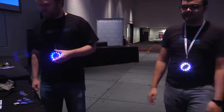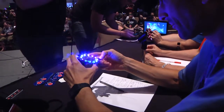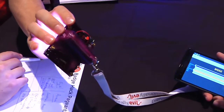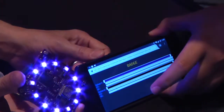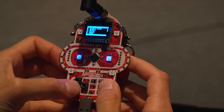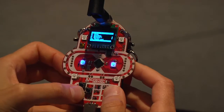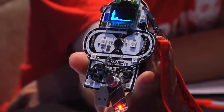Of course, it's not just DEF CON badges in the pageant. The last category was Wildcard, which included everything else. This is a badge with a ring of WS2812 LEDs that can be controlled via a smartphone app. And there were not 1, but 2 Bender Bending Rodriguez badges that did everything from scan the wireless environment to giving Bender a cigar and the ability to display audio frequencies.